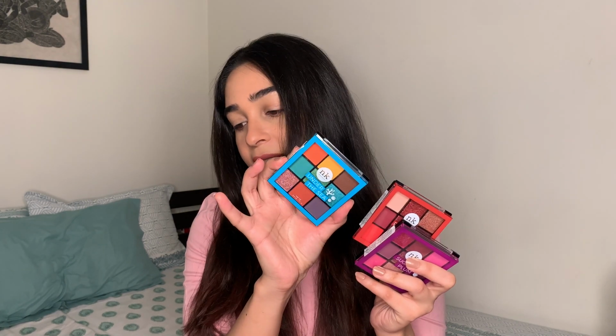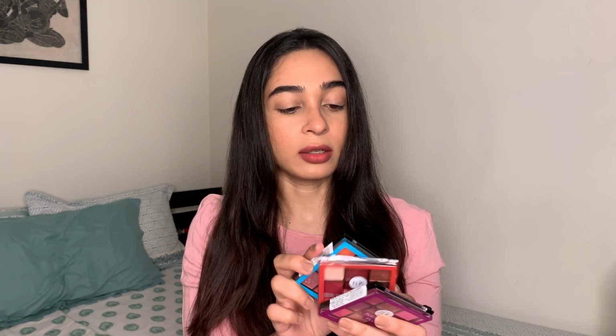This is a plummy shade, it's called Sugar Plum. This one is called Under the Sea, a very summery theme going on here. And this one is called Poison Apple, very fall collection type. So yeah, I just want to put these to the test. I want to see what kind of look I can come up with. I'm going to be swatching all three of these palettes, so make sure you stay till the end.